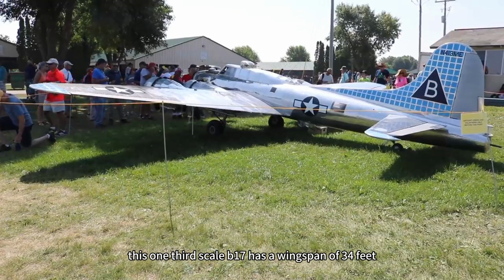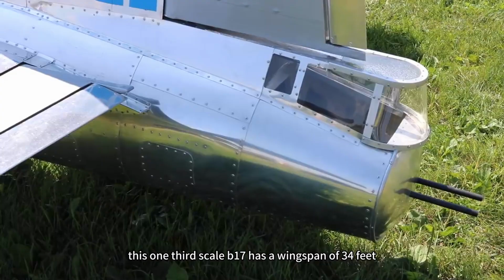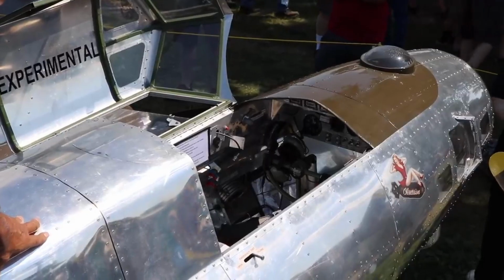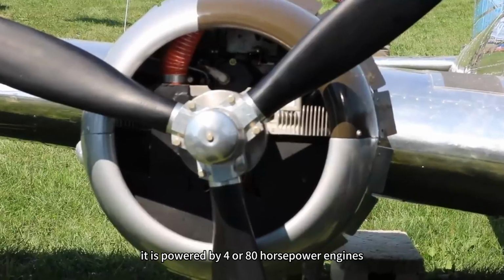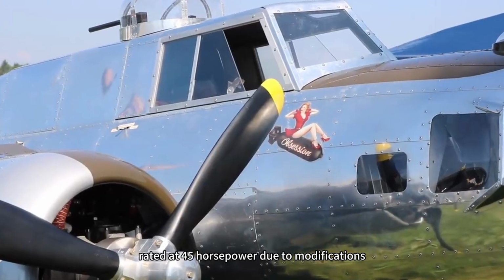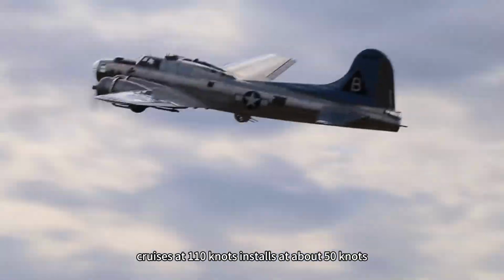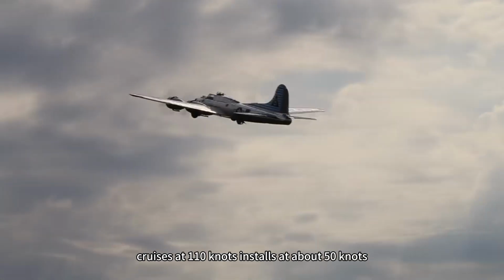This 1/3 scale B-17 has a wingspan of 34 feet, 7 inches, and is 25 feet long. It is powered by 4 Hirth 80 horsepower engines rated at 45 horsepower due to modifications, cruises at 110 knots and stalls at about 50 knots.